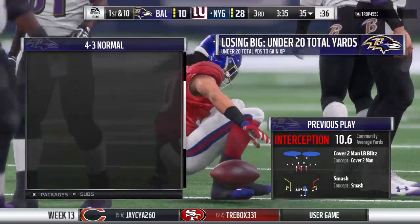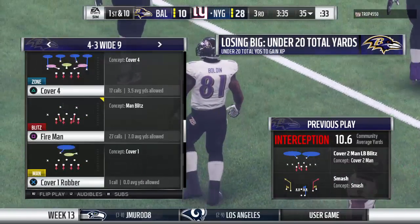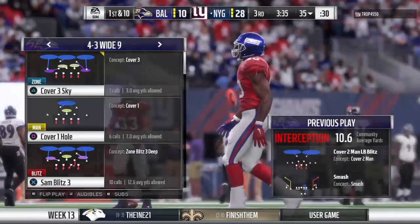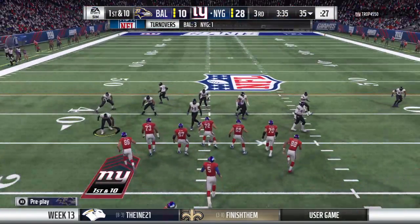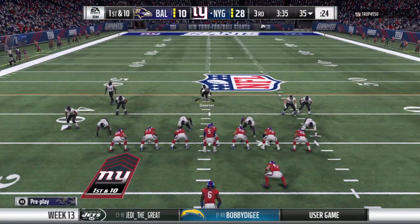So their woes on offense continue. That's the second pick thrown here in the third quarter. And we know it was ill-advised, but that was an opportunity to help them get back into the game. Instead, he throws another interception, and now their task is even tougher. Yeah, the defense definitely showing blitz here.